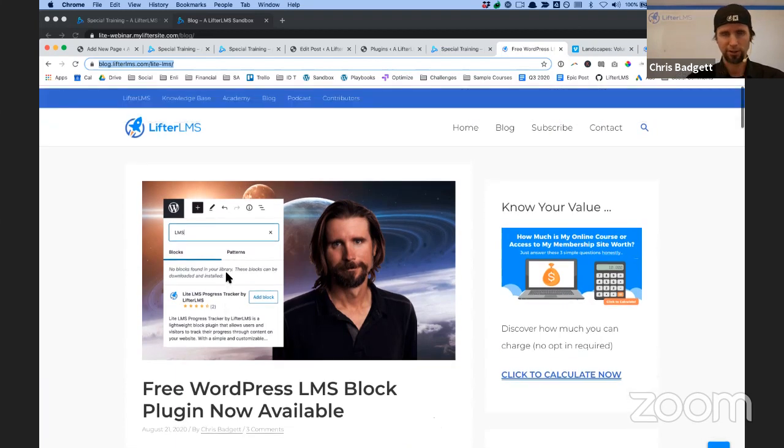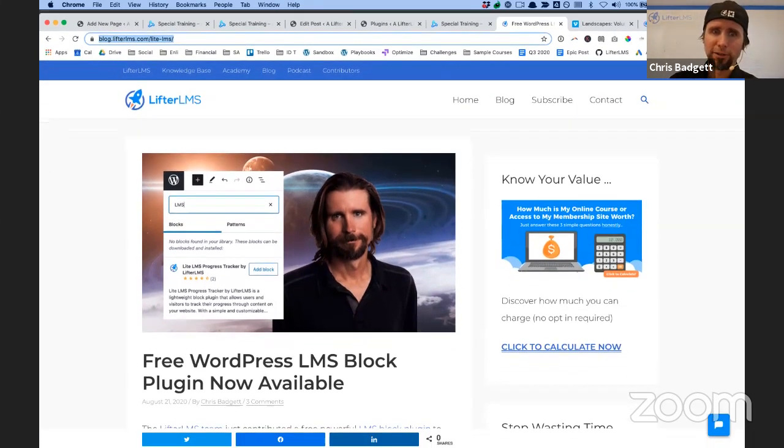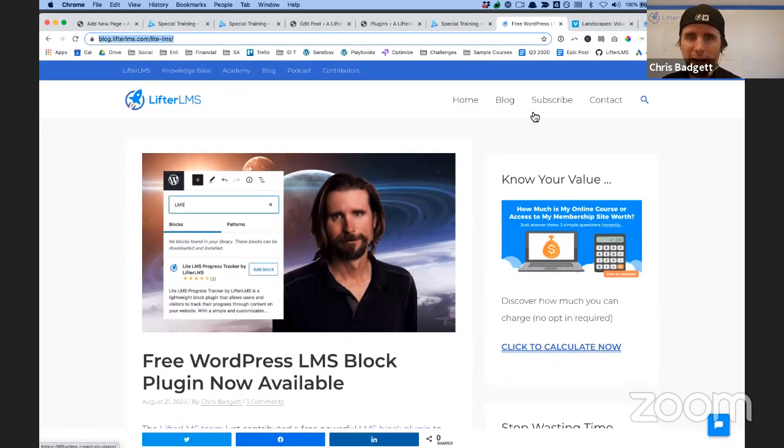You can find this article on our blog. But that's what it does, and it's free. It's just a value we're adding to the WordPress community. Now, I'm happy to take any questions about the LightLMS Progress Tracker.